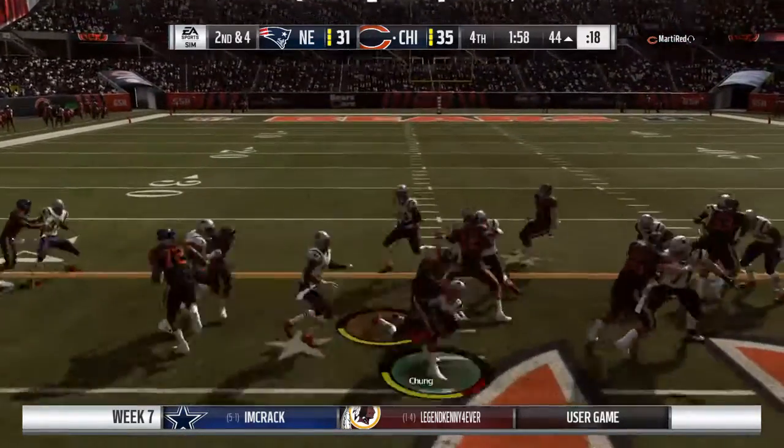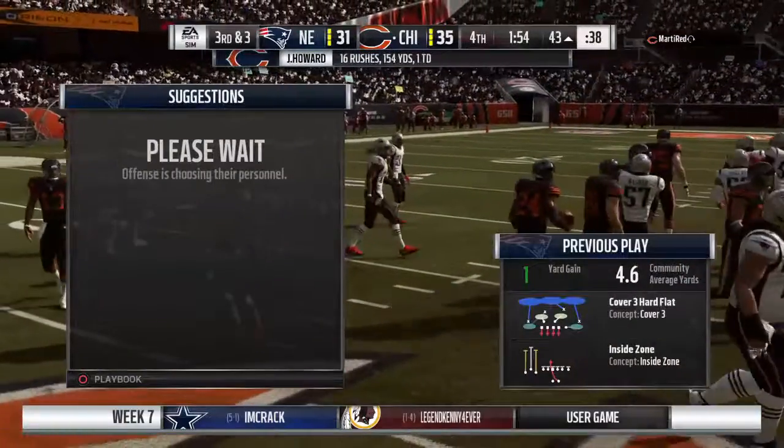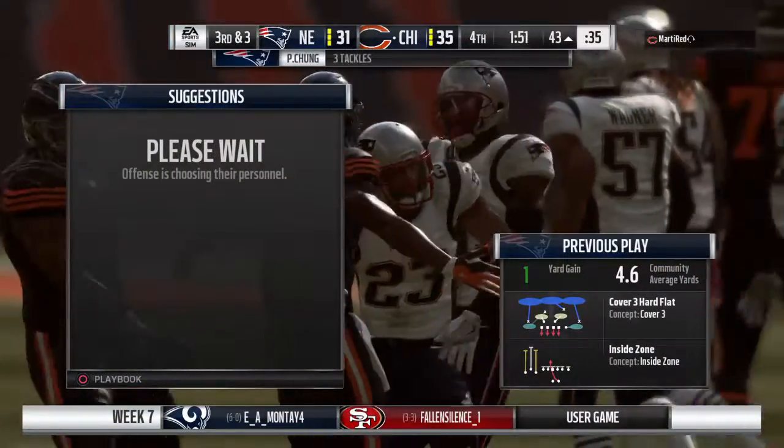They'll run it now out of the gun. And he's going to be met at about the 43. Only a yard on the pickup there, and it'll bring up a 3rd down.